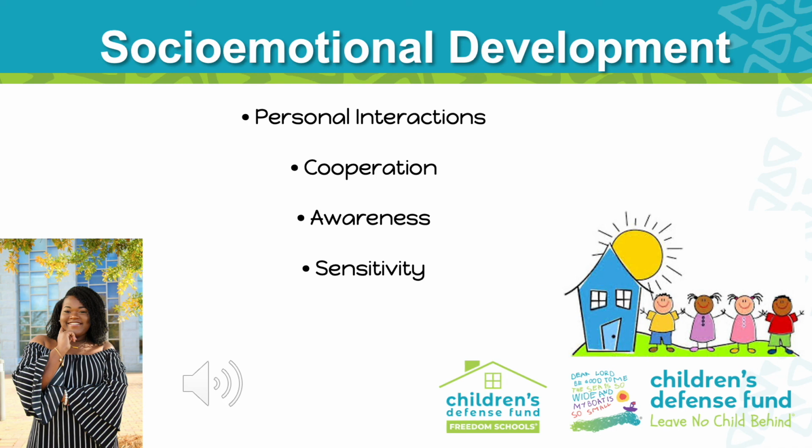Those group roles include runner, timekeeper, scribe, and presenter. The use of cooperative group roles, cooperative group activities, and the reading circle in the CDF Freedom Schools classroom may assist scholars in becoming more aware of their own communication skills and how they are received by their peers. The servant leader intern in the classroom can use these interactions between scholars to create a level of sensitivity in the classroom to ensure that each scholar feels that the classroom is a safe place to share their true feelings or emotions.